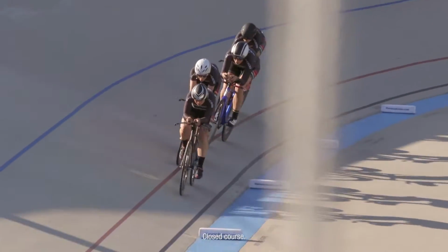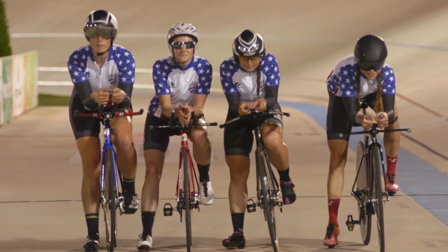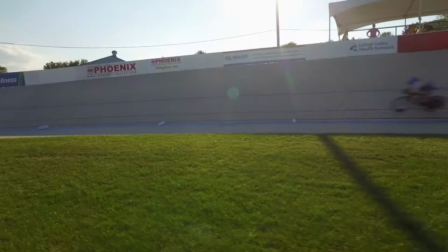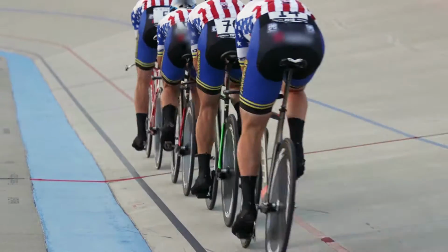For our team pursuit event, we ride literally just a centimeter apart from each other. So we have 4 starters and then an alternate rider. We have to have quite a bit of trust in our teammates. We know exactly what they're going to do, and we have to trust that they're not going to hit the wheel in front of them.